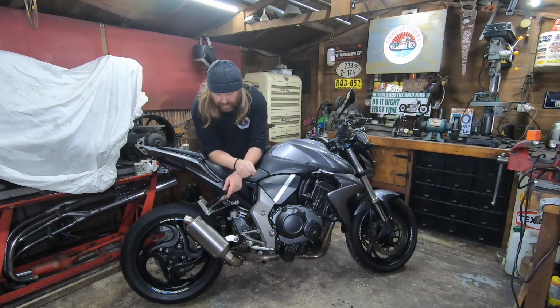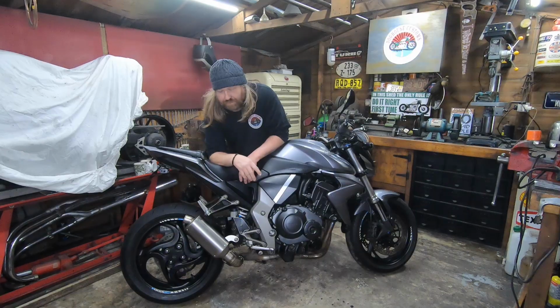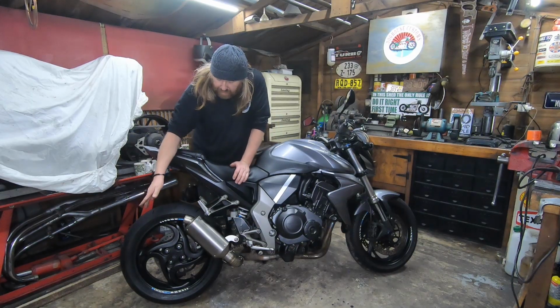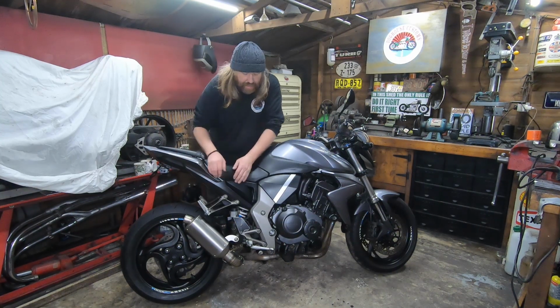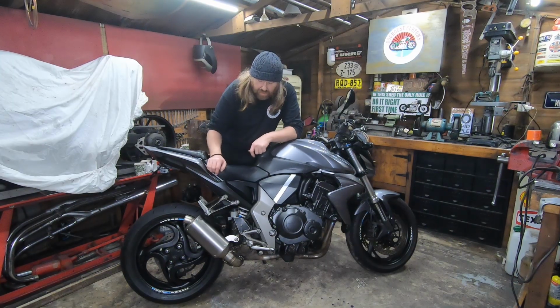is an Akrapovic or Akrapovic, however you say it. I hear people saying it all sorts of different ways. Whatever, I don't know. So this was the damaged one, so it was probably twice as long as that. So I've cut the damage off and then put the ends back on, put all new wadding in there, and it's toned it down quite a bit. It's actually got quite a nice sound.